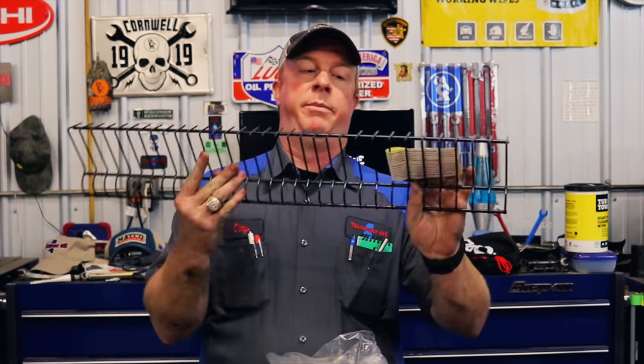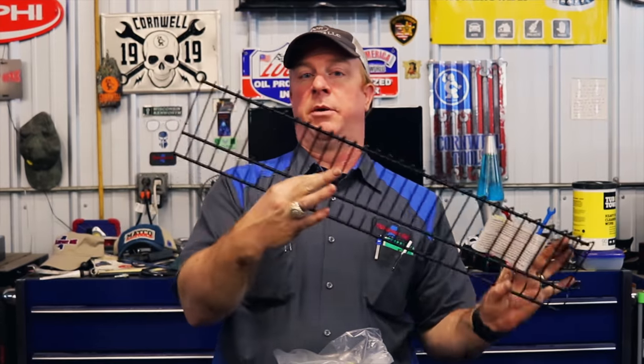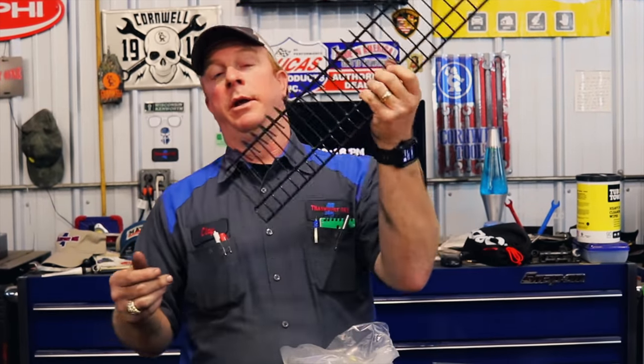And the last thing, Wild Man Wally ended up picking one of those plier racks like this up off the truck. They're very nice, rubber coated. Of course they're not wire coated, because there's wire in the middle. Rubber coated wire hangers. But anyway, guys, that's what we got today on the Snap-on truck.